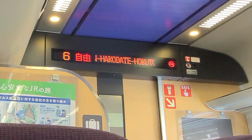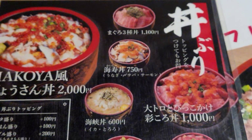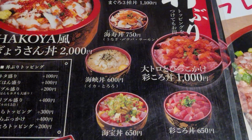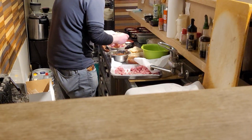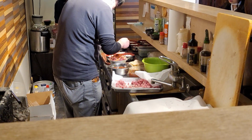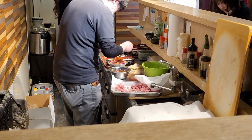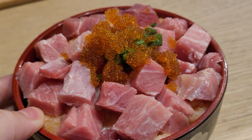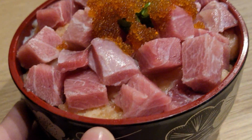Stick around. For the last place we're visiting, we travel all the way to Hakodate to check out this hidden gem called Hakoya. Like what we had in Aomori, this is also a rice bowl topped with fish, but with a completely different style. Everything on the menu looked really good, but I wasn't really sure which one to order. So I asked the waitress what the chef's special was, and she presented me with this magnificent item. As you can see, the highlight of this place is their big chunks of tuna cubes with salmon and garnished with salmon roe on top.